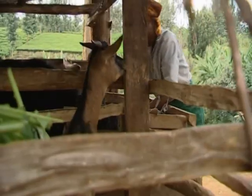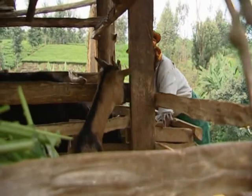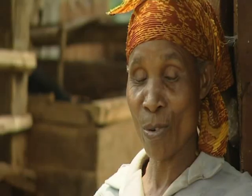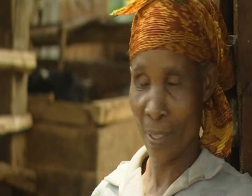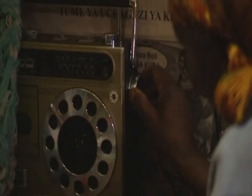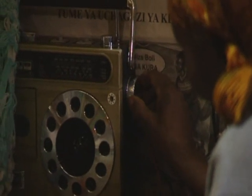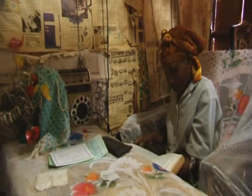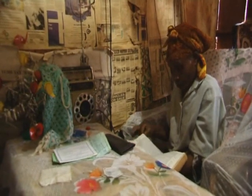Grace describes how her children have adapted to the new technology, preferring it to the old kerosene lamps. The children have become so used to electricity that now, as soon as the light is off, the children ask, how can they read without it? As well as providing light, electricity also powers the radio. Listening to the radio allows Grace to know what's going on in the wider community.